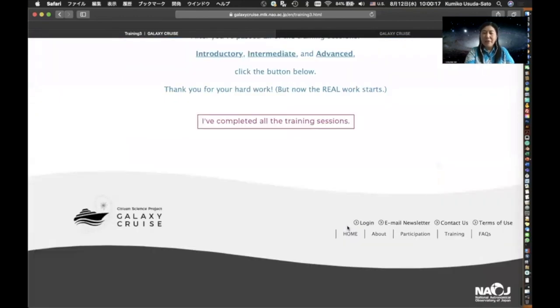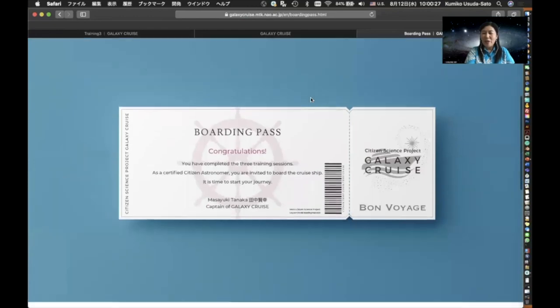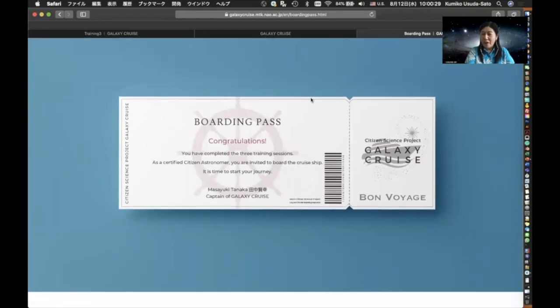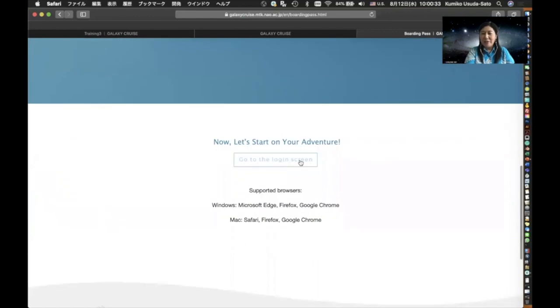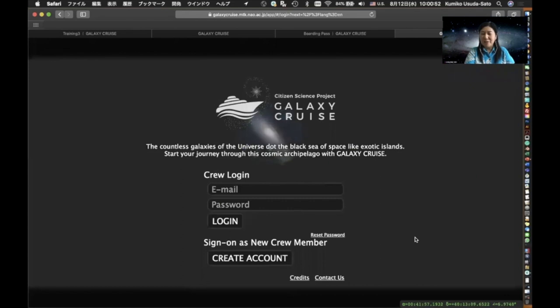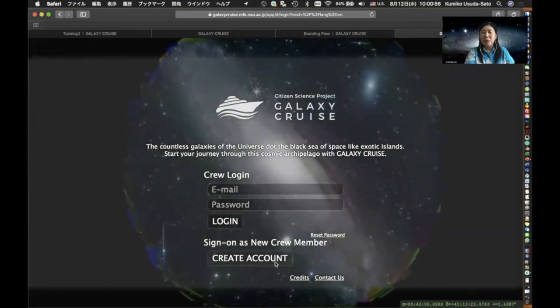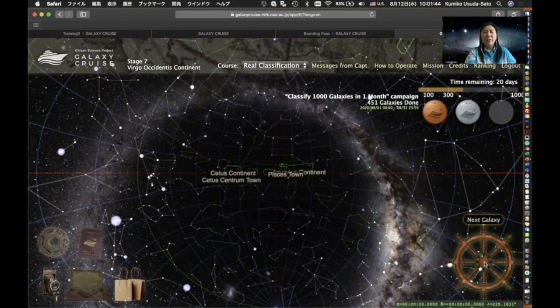After you finish answering all five questions, please click this button. And yay, congratulations! You got the boarding pass of Galaxy Cruise. And click go to the login screen. This is the login screen of Galaxy Cruise. If you don't have an account, please click here and create your account. If you have your account, please log in. This is the welcome page.